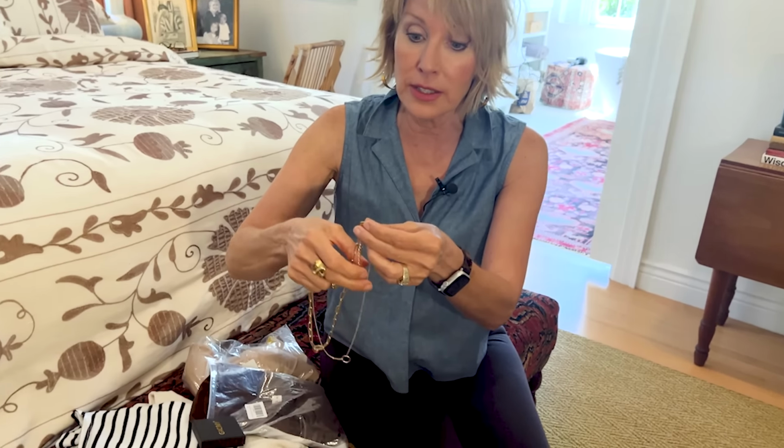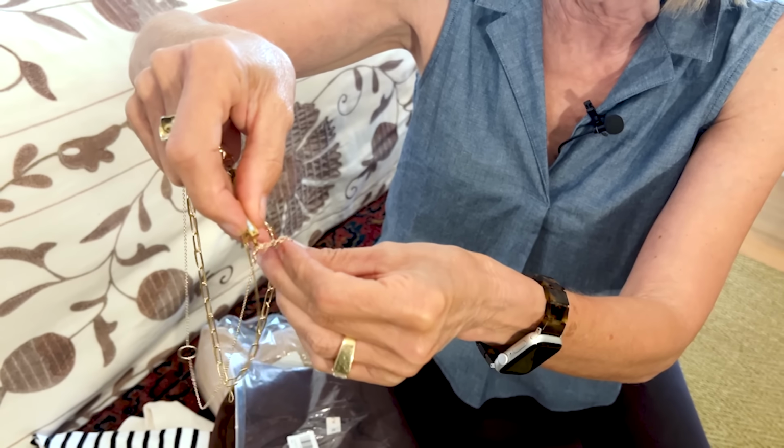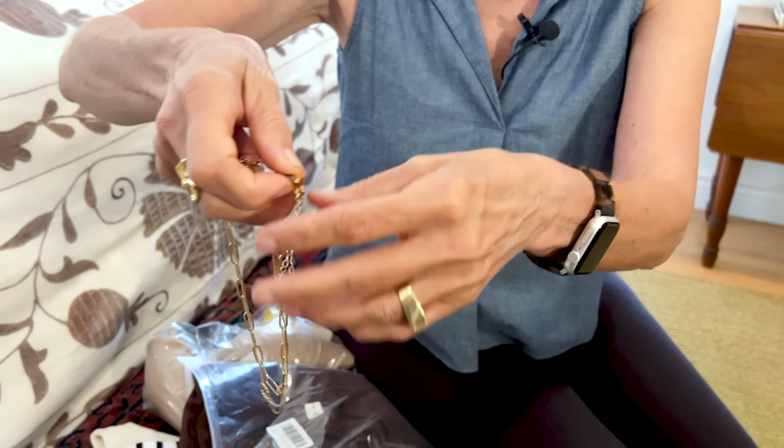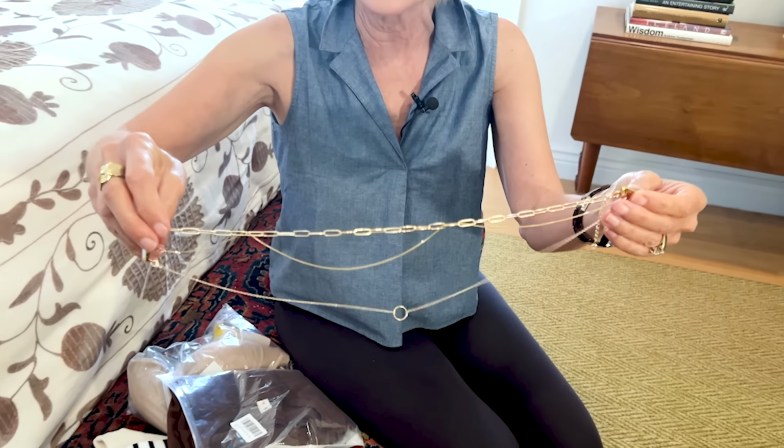necklaces on and off. Now you can see here, mine's a little bit tangled, and it's because I've got these additional pieces, lengths of chain on there. And I might take those off, and that will keep it from really getting tangled at all.